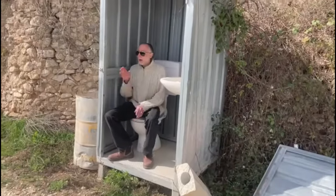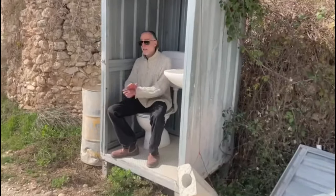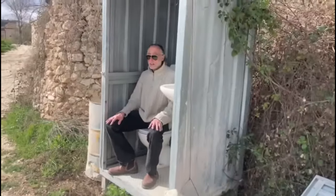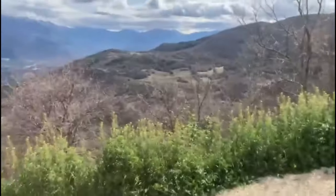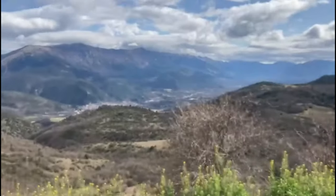Oh, no, don't. Oh, God. But what a frigging view. That's a room. Toilet. You don't want a door. Room with a view. This is a toilet with a view. I mean, I would sit here all day. I really would. I'd be looking forward to going to the toilet.